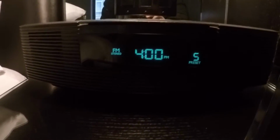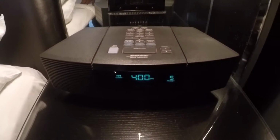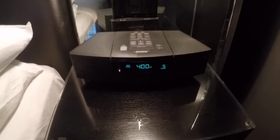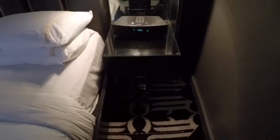They also include this really cool Bose sound bar, which had classical music playing when we walked in, which I appreciated. It was really nice to walk into, so that was always pretty cool. And then, of course, the nightstands have drawers. You can use the drawers for storage as well.